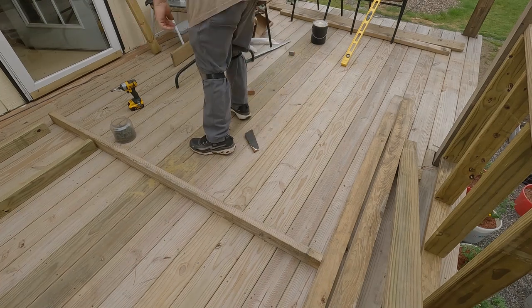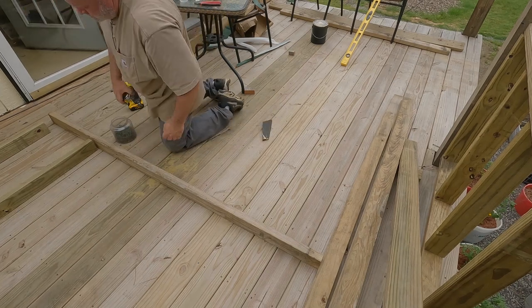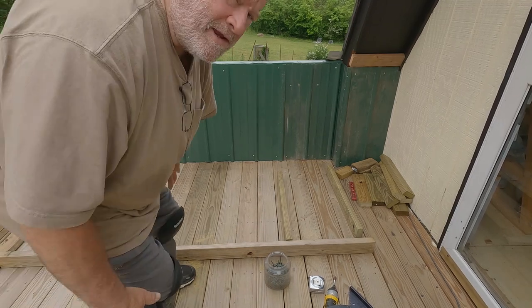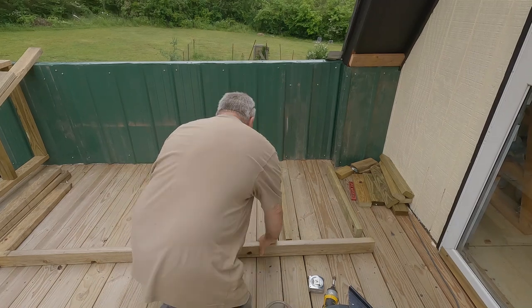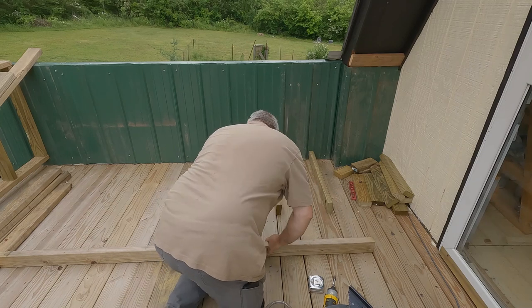Okay, ready to start putting her together. Take seven. Man, this limited space, trying to figure out where to put the camera. Crazy, man.